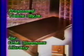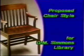Here's an illustration of the kind of shelving which has been specified for this project. And here's a style of table. And the style of chair planned for this project. We now need you to help us realize the dream of a revitalized Simmons Library. Our architects have developed an excellent plan to accomplish this, and they estimate the cost of furnishings at $150,000.